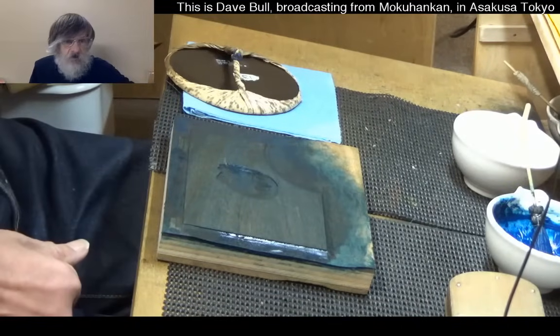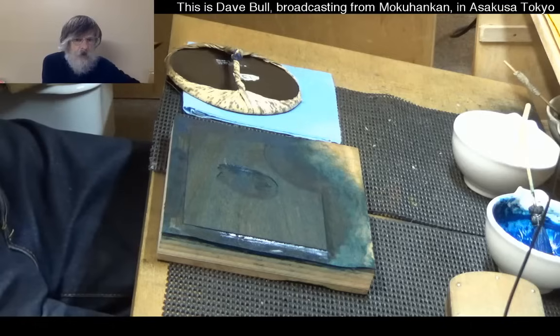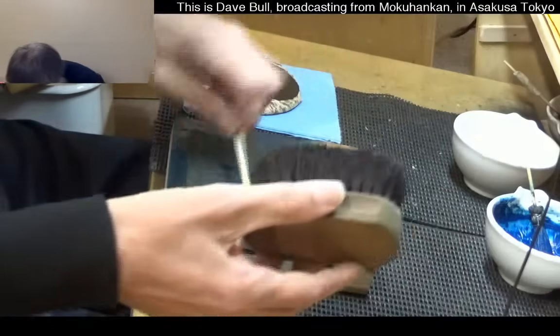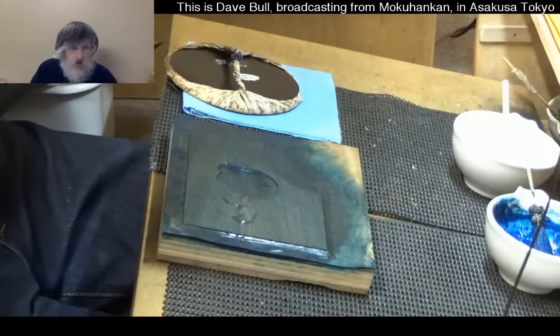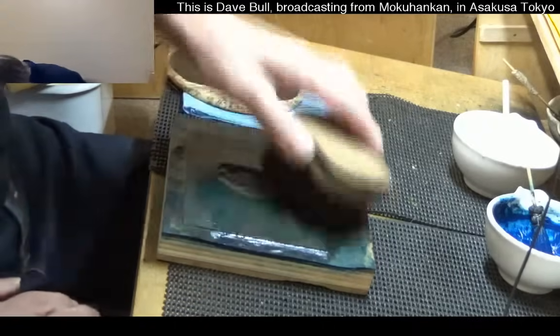Oh, questions. What's happening? Chibi prints. Why do we not? Just a minute. I'm not sure. Hang on a second. I'm not sure what the question is.